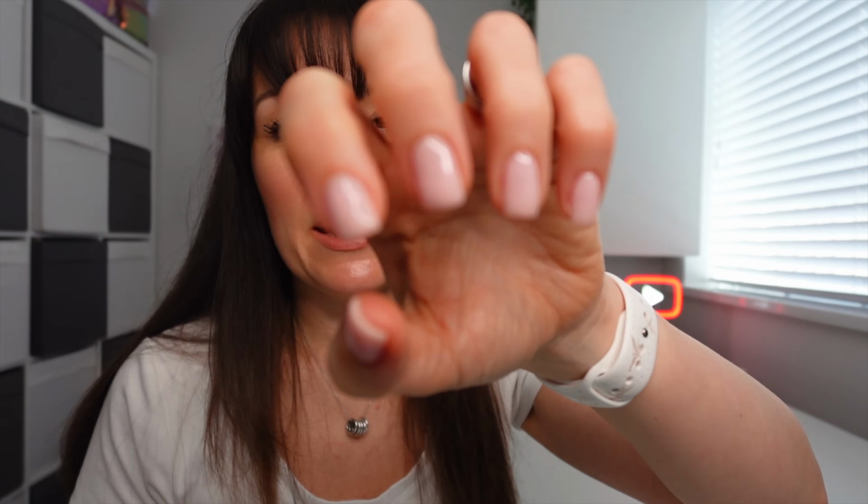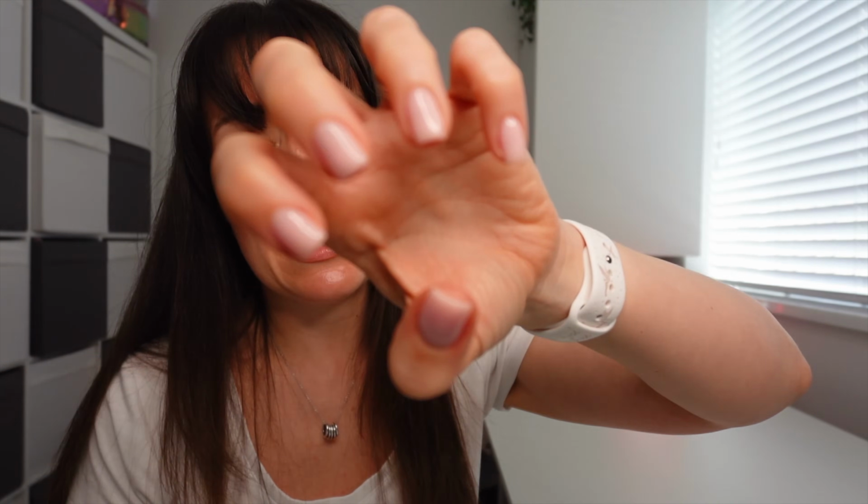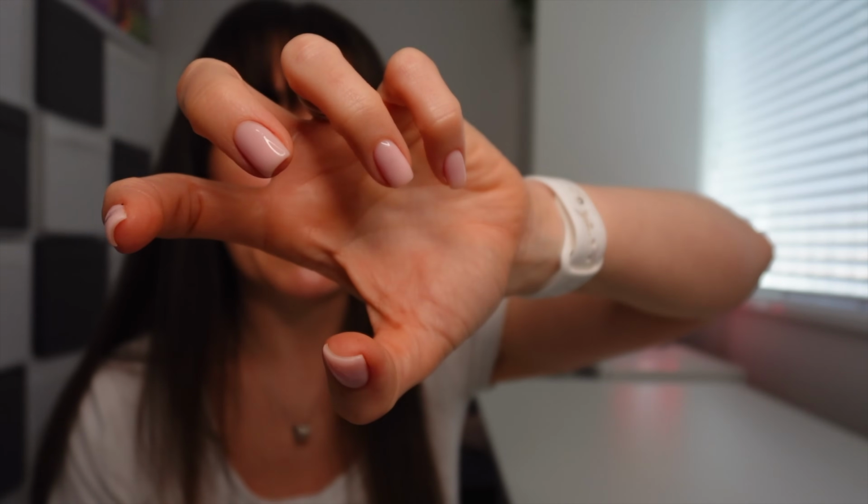Nails wise, I am still having, I think they call it Builder Gel, done in a salon, normally every 3 to 4 weeks, although last time my fingers were a bit wild and they went 6 weeks. But I'm just liking them kind of short, kind of natural and healthy looking. Those are my own nails with Builder Gel over the top.